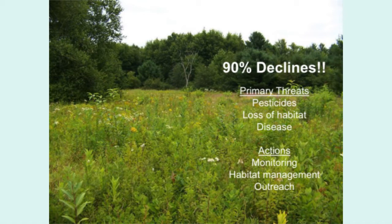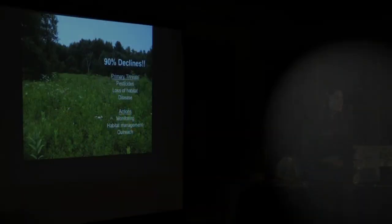90% declines in the nation. Huge. In the past 2 decades, 90%. And this shocked me. I mean, I kept hearing everyone saying, I don't see as many anymore. I don't see as many. And we all took note of it, but it was so common and it's everywhere. No one sees large numbers of them necessarily, so it was hard to detect. But 90% in the past 2 decades.